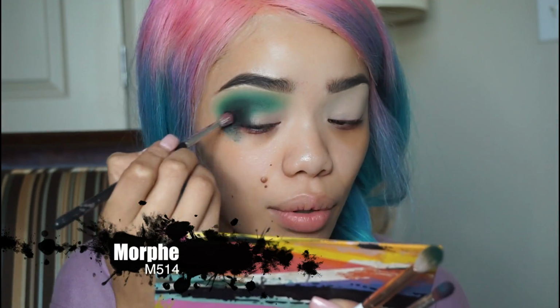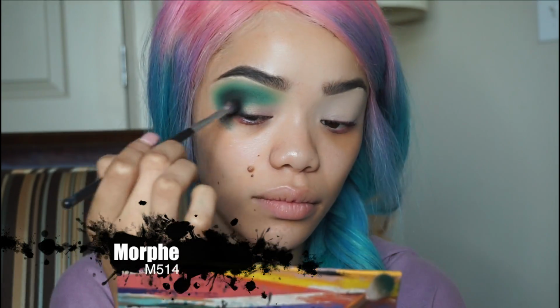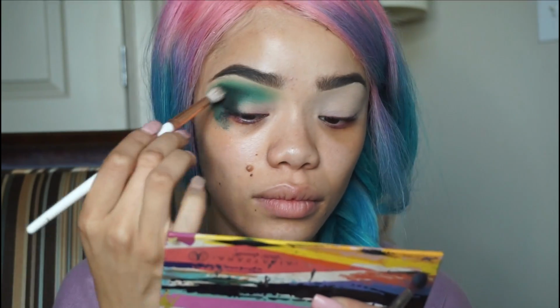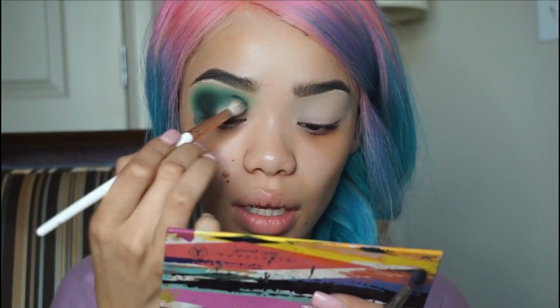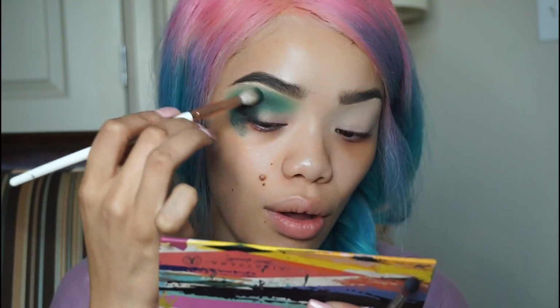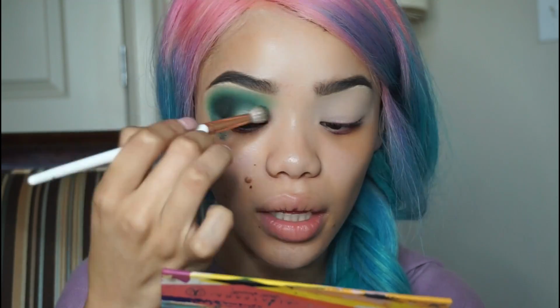Okay, so now I'm going to take a smaller, more tapered brush and I'm going to pack on some more black, just because it wasn't dark enough for me. But yeah, with this brush, it's a little bit skinnier and more tapered, so I can bring it into my crease without making the entire look black. But yeah, I'm just going to keep blending until I get it the way I want.